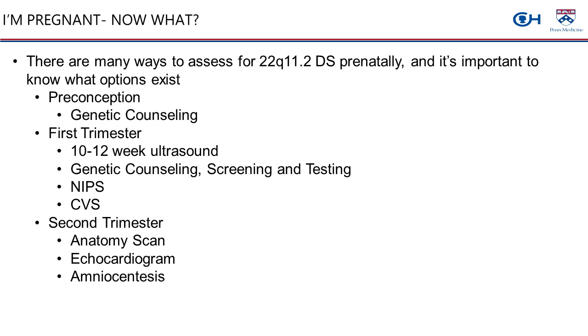For individuals who are pregnant, it's important to know what options exist in terms of screening for this condition. And there are many options, whether that be preconception, so an individual has a family member with 22q or a prior child with 22q, or they themselves have 22q. First trimester with ultrasound imaging, genetic counseling, and screening, and second trimester with imaging and diagnostic or screening tests. And we'll go through, based on trimester, what options can be available to families and how to best access those options.